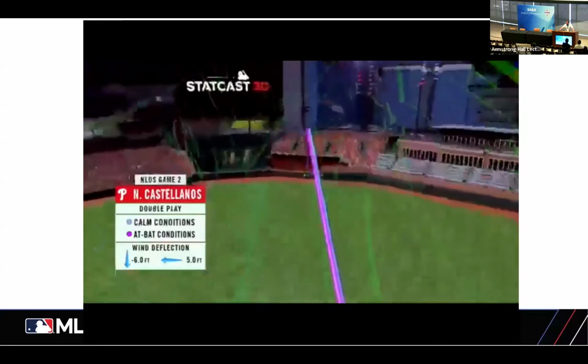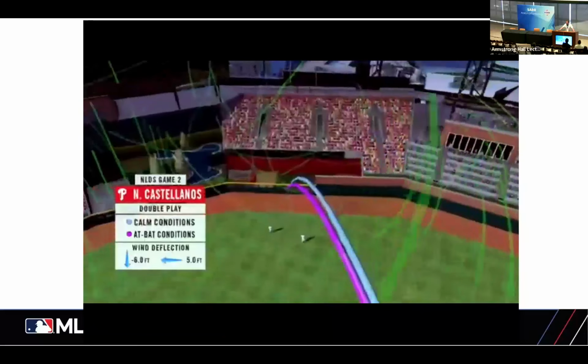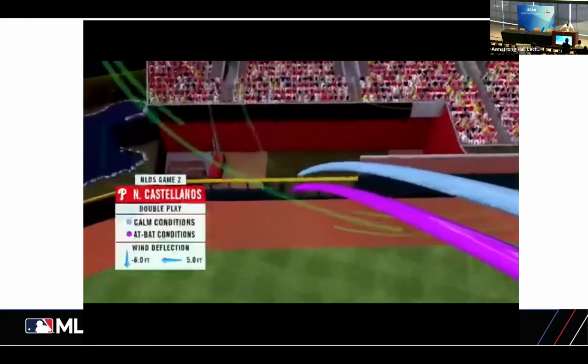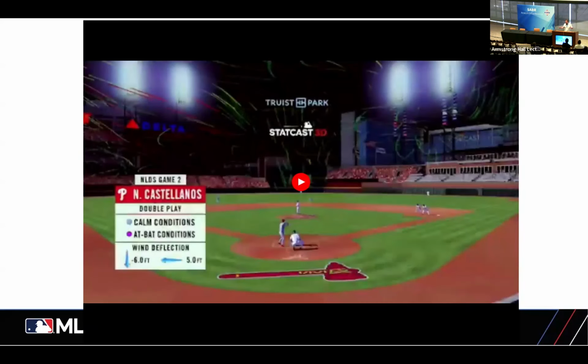All right, you can see one color is the actual trajectory, and the one that's further out is the trajectory that would have happened if there had been calm winds. It would have gone out of the ballpark. Now, Michael Harris Jr. could have caught this. It would have been even more spectacular, but that ball should have landed past the fence. But instead, it turned into a pretty spectacular double play. So that's not a huge impact in terms of magnitude, in terms of feet anyways, but in terms of value and the outcome of the game, it's a huge impact.